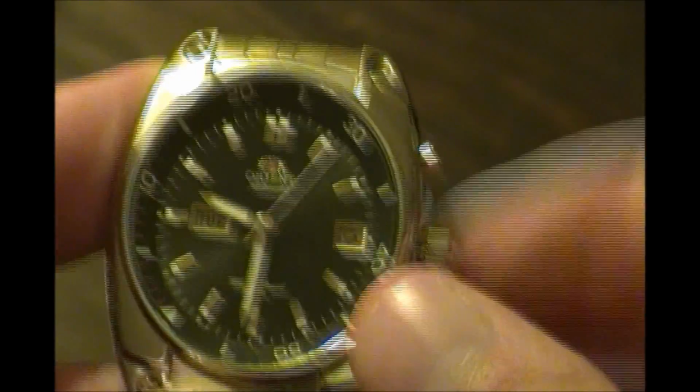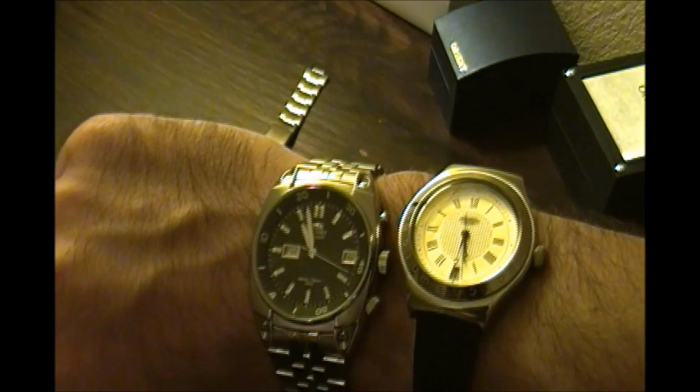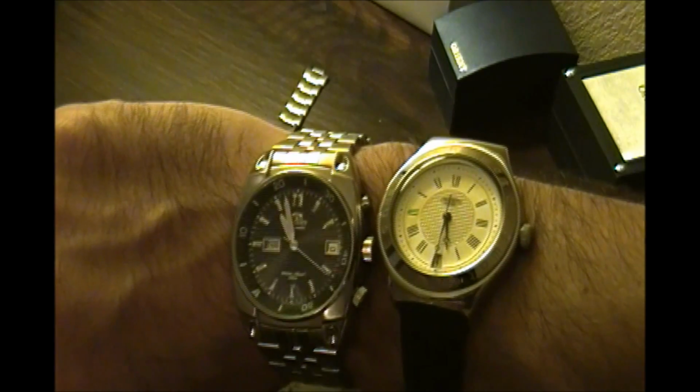It's not manual wind, or excuse me, it's an automatic winding movement. You can hear the rotor. You cannot wind it by the crown, unfortunately, and it's also not hacking either. But for what it is, it's a nice watch. It's about 40 millimeters. Not a bad size. There's a Swatch automatic for comparison.